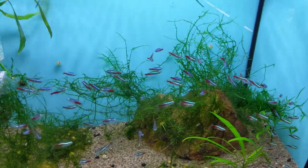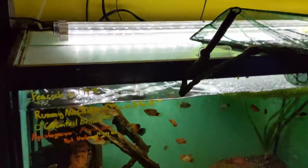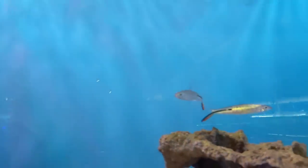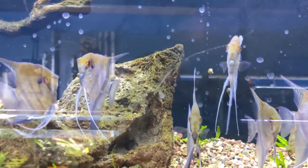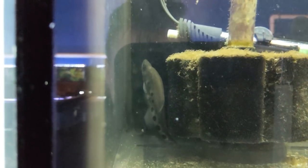Cool little neon tetra. I always love those things. I've never even seen these things. And check this thing out.